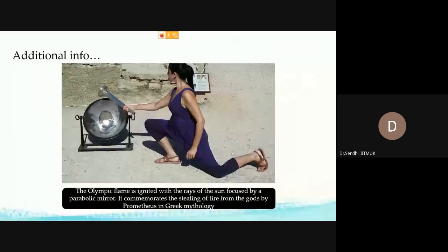He used the parabolic reflectors only. This is not the new one; this is the old one. Now we are using the technology, and we want to improve the technology only. Even in the Olympics, they use solar parabolic reflectors to ignite the flame. They thought that fire is given by the gods, that is Greek mythology. Still, they are using parabolic reflectors only. You see the polished reflectors. You can see that.